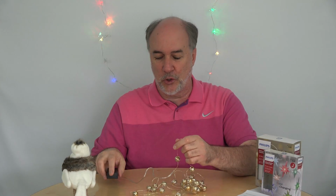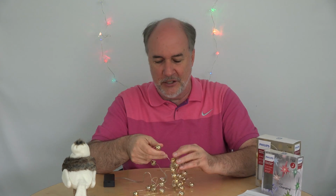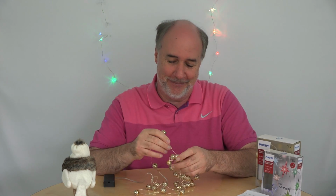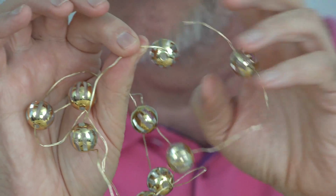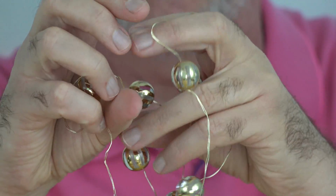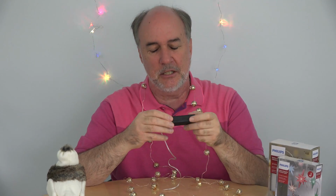These have the same controller box, also 10 feet in length, but gold wire rather than silver, and just as tangly as the others. These look and sound a lot like marbles, like glass marbles. They're also reflective. I can see a whole bunch of little me's looking back at me in them. So let's see what these look like.